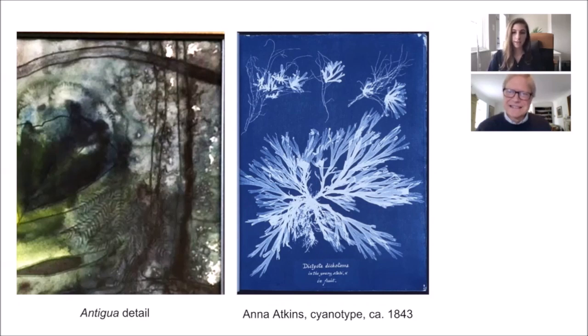She would lay the seaweed directly on paper that had been treated to react to light. And so what was opaque, the light couldn't shine through and therefore would show up as white. And then the light would develop the cyan tone around it. And I thought that was a really interesting comparison, more than 100 years earlier, of somebody trying out the same exact concept of directly capturing the image of foliage.